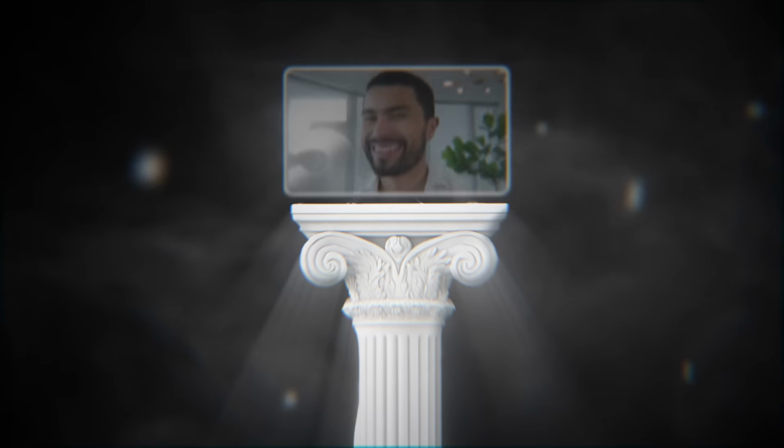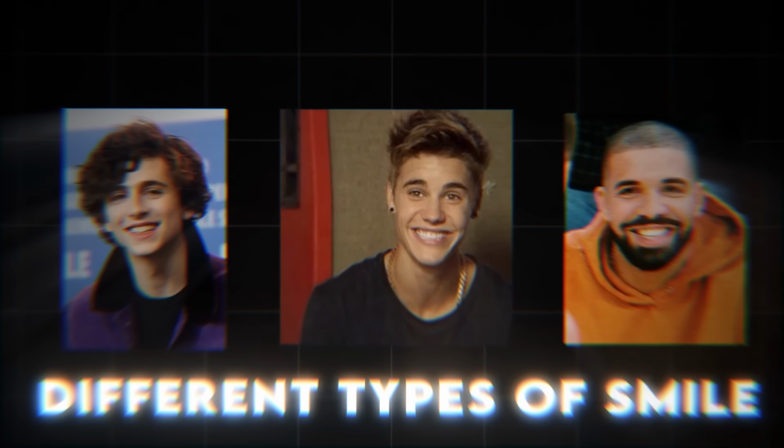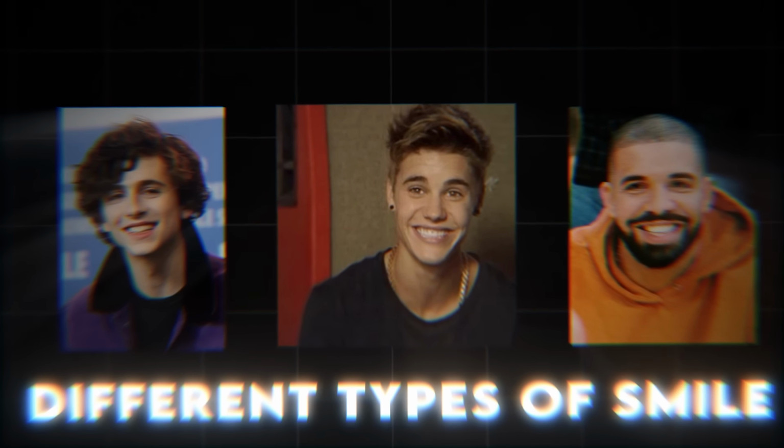Number 5, you wanna use the right smile for your face shape. You see, there's different types of smiles for different types of faces. And if you master the right smile for your specific face shape, women will not be able to resist you. So, if you have more of a rounder face, I want you to keep the top and middle portions of your face still. And I want you to smile mainly with just the lower part of your face. This technique will elongate your face and give you a slimmer appearance.